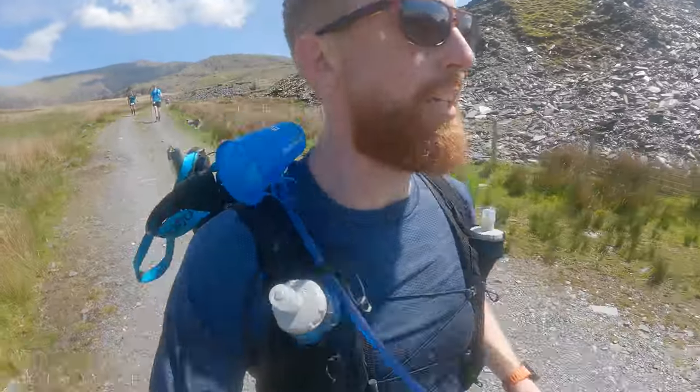Such long downhills. It's great fun. Gotta take it easy. Feeling it in the quads a bit, but not too much. Trying to keep my heart rate in the 130s. I'm trying to be sensible. I think it's working.